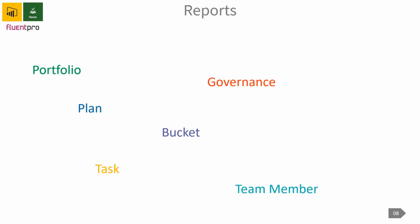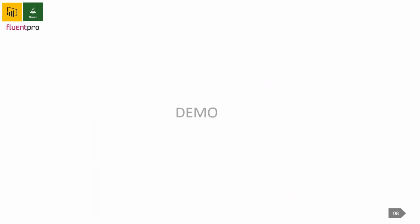A very simple scenario: we have several customers who have very massive plans in Planner. One of the customers has only about 10 plans, but each plan has up to 1,000 tasks, and there are tens of buckets in how they organize the work. At the same time, we have a customer who has hundreds of very small plans for activities that are being managed and planned. That's why we try to design our reporting engine so it supports all those different scenarios.